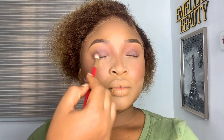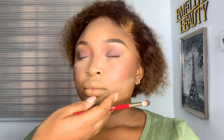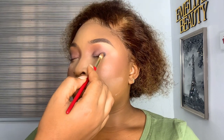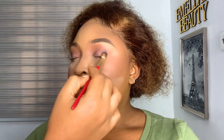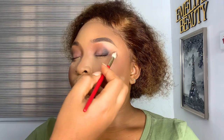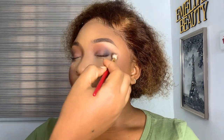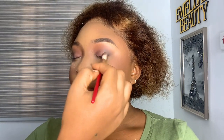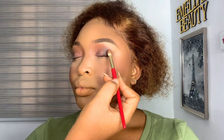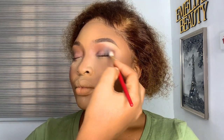So we're just going to blend both the transition color, the black and the brown that we're using for the day, making it look like there's no demarcation. And that is how you want your eyeshadow to be. It doesn't have to look like we've used three different colors to do this eye look. It has to look seamless, it has to look smooth, it has to look like an actual transition, like there should be no gap, there should be no line. You know what I'm talking about.